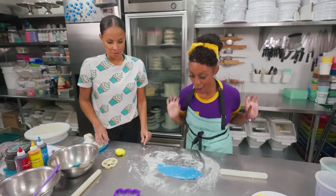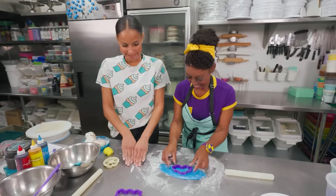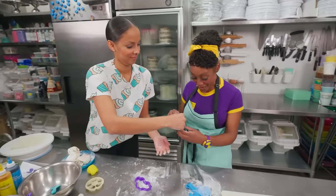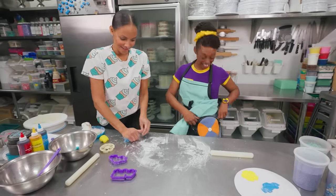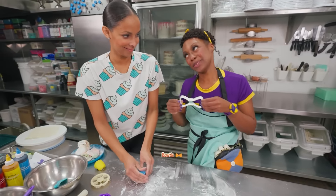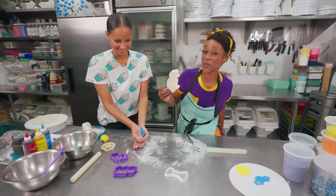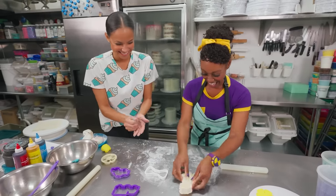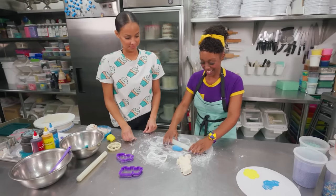Okay, so now what shape are you gonna use? Let's do a car. Awesome. Now remember, press and wiggle. Great, oh, that looks awesome. Oh, I just remembered. I have some cutters in my jam pack. Oh, awesome. Let's do those. I have a bow tie for my best friend, Blippi. And, oh, a T-Rex. Roar. Can you roar with me like a T-Rex? Roar. Okay, I want to do the T-Rex next. All right. There you go. A blue T-Rex. That is funny.